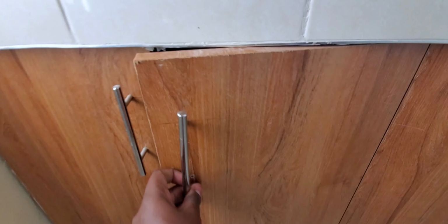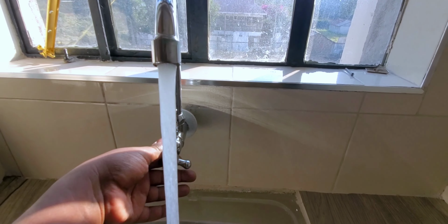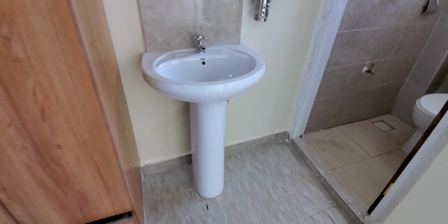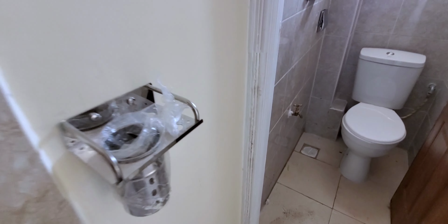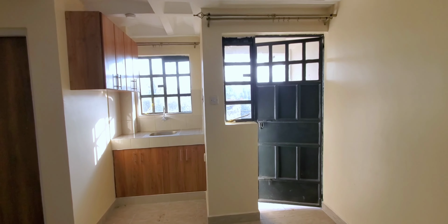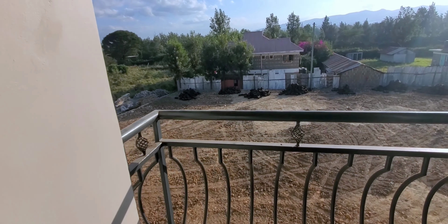So, yeah. I think the handle will fix that. Wow, look at this. I love the pressure. And then the washroom is here. You have your hand wash sink, mirror. You have this, you can put maybe toothbrush. And then you have a shower and toilet. Yeah. And close the door. Now that is what we call a spacious bedsitter. And then we have a balcony. This is the balcony. Yeah. Hanging lines. Nice.